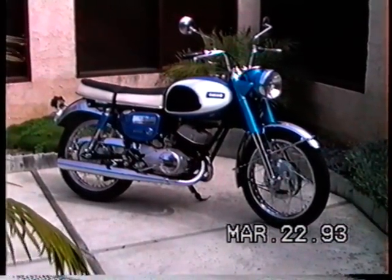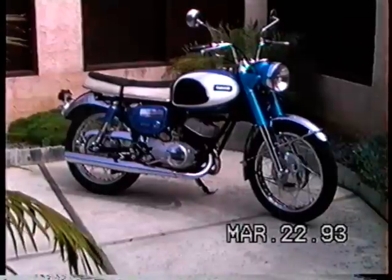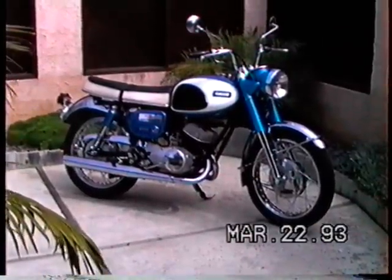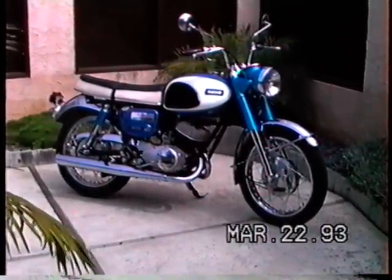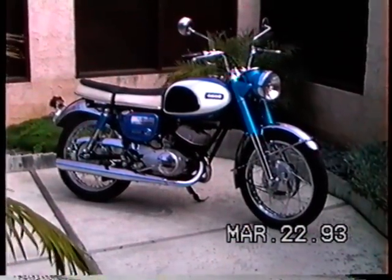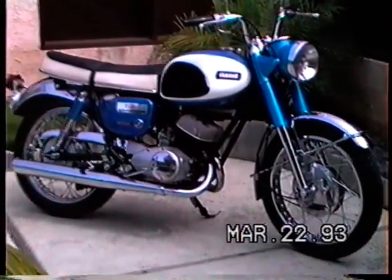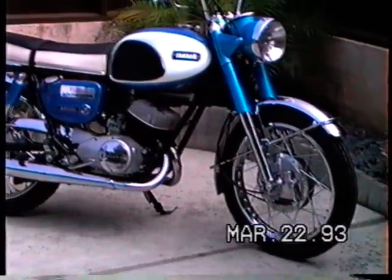This is a 1966 YDS3 Yamaha Catalina model, also a 250, just like the previous one we saw, only this is the purely street bike model with the low pipes. And this is a super clean original bike. I love to find these kind of bikes.